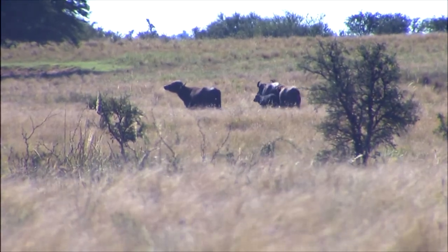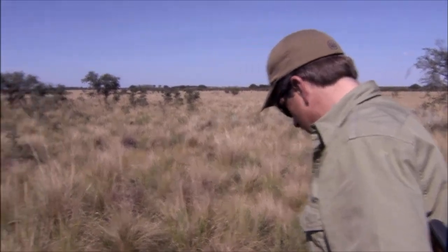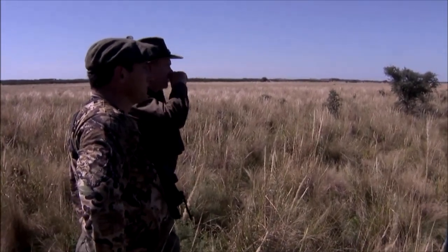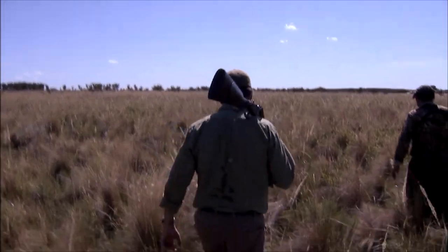They broke out pretty nicely, kind of slow. It was a good stalk, good setup. Just not what we're looking for. When you've got that many bodies, you just have to get in them to find out what you've got. Well, that was fun. Good hunt. Now we're buffalo hunting.